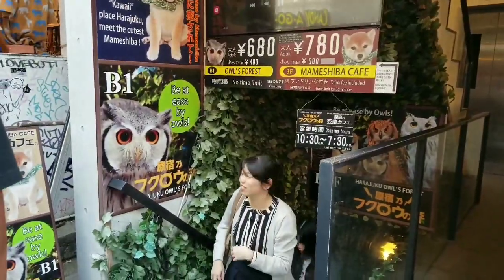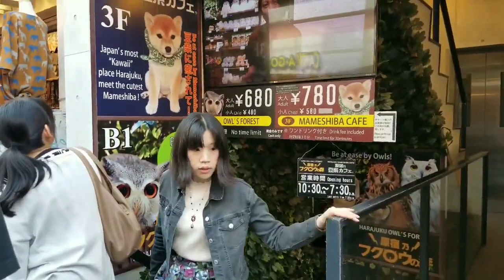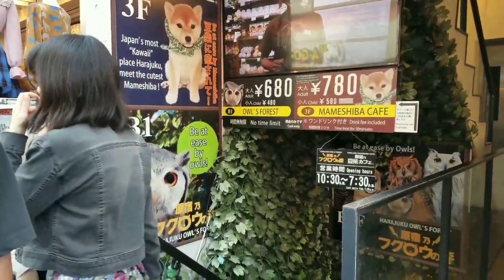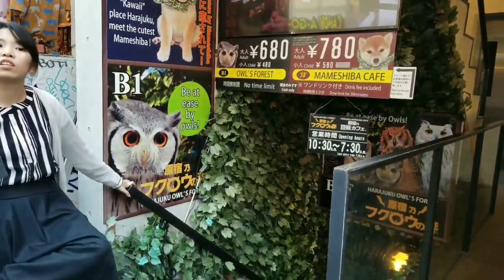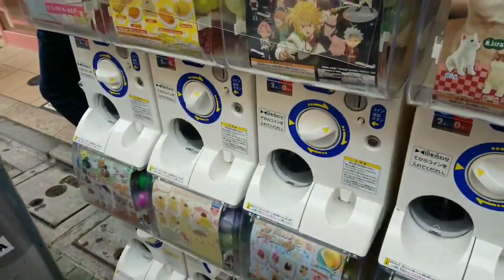The main strip of Harajuku, walking down, and on your left side, you have an owl cafe and a little fox or dog cafe. So if you're looking to do something like that, you can do that while you're here in Harajuku as well. So they've been wanting to do these machines.